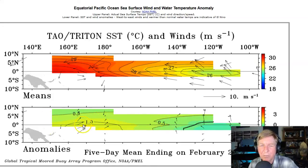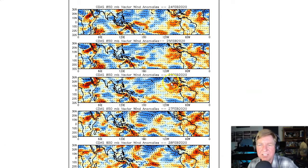Then you get over the Kelvin wave generation area. Yeah, we have west winds, and even the east winds that are there are weaker than normal. So you get this net overall effect of westerly winds. So it kind of almost looks like the active phase of the MJO is in control, but we need a little bit more than a couple of days worth of data. So what's the trend the past 5 days?